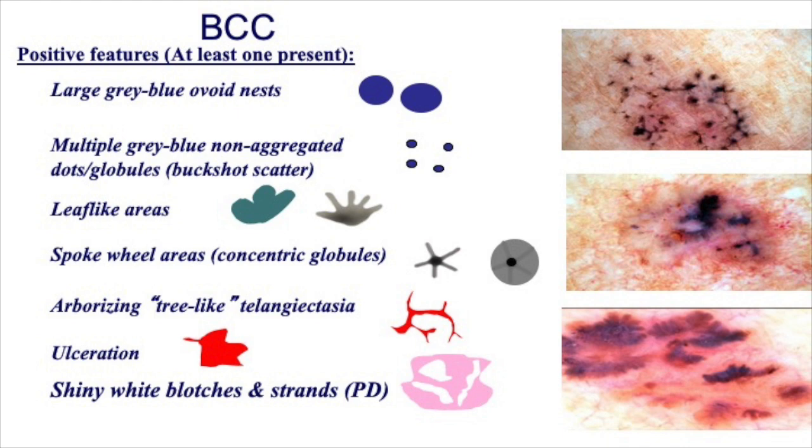Then you have arborizing vessels, ulceration, and when you look at basal cell carcinomas with polarized light, they will often have shiny white blotches and strands, and that can sometimes be the only feature to help you to know whether it's a basal cell. So let's go through those features.